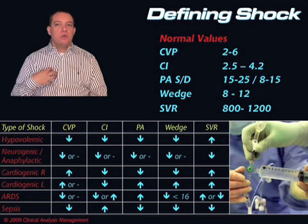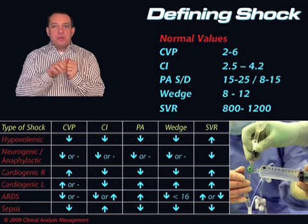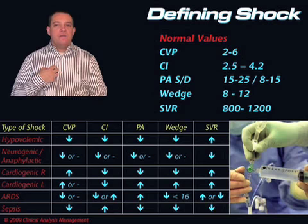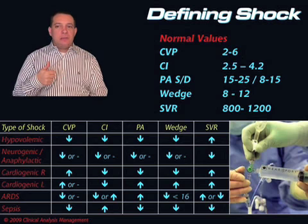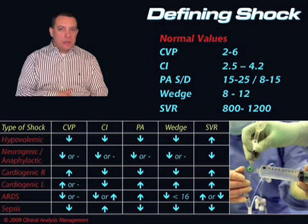So remember our little rule: anywhere there's an obstruction, everything behind it is going to be high pressure, and everything past it is going to be low pressure. So with cardiogenic shock from right-sided failure, the CVP is going to be high, but the cardiac index, PA pressures, and wedge pressure are all going to be low.